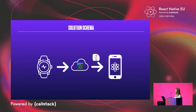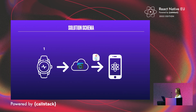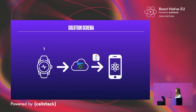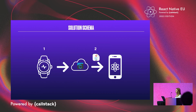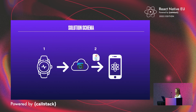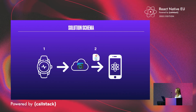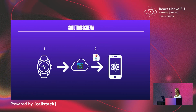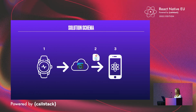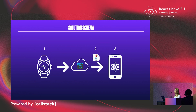Let me quickly discuss the solution schema. First, I focused on creating the app for the watch. In this part, I handled reading sensor values and calculating data. Second, to connect Garmin and the React Native app, I needed to use the Android library provided by Garmin. I couldn't find any ready-made solution for it, so I decided to take advantage of my skills and prepare a native module myself. Finally, utilizing the native module that I created, I was able to receive and process data sent by Garmin.